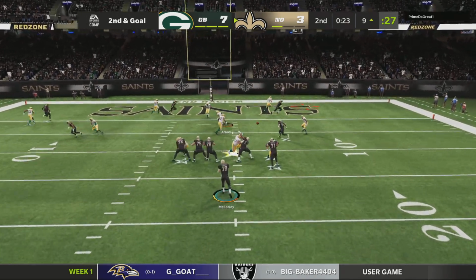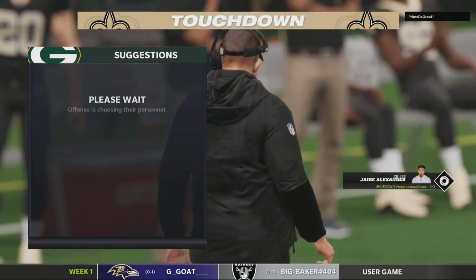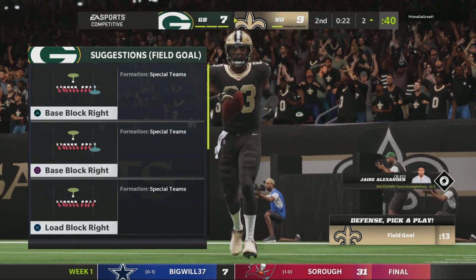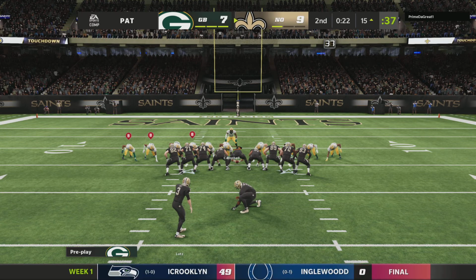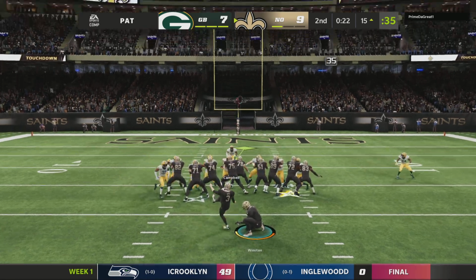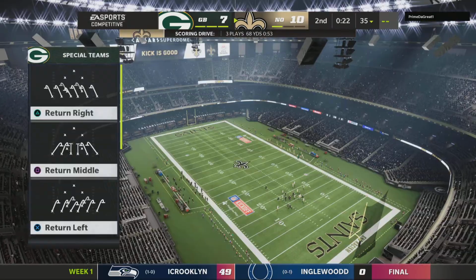Now McSorley. And he's got it. Touchdown, Saints. Juwan Johnson there to make the grab. And once again, the Saints are back out in front. Lutz good on the extra point. And the lead is now 10-7.